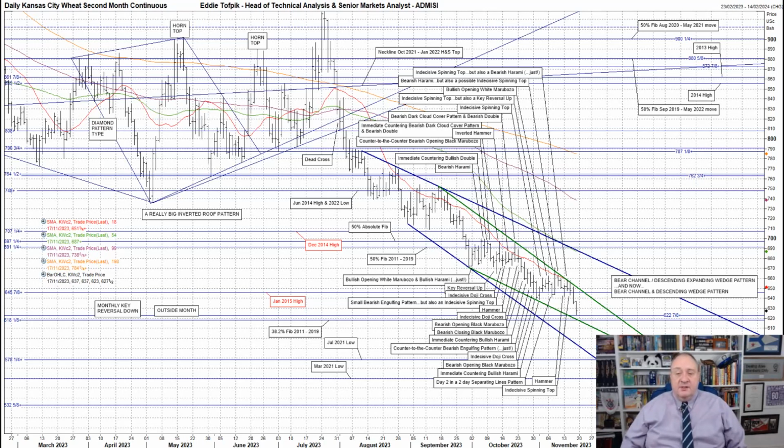In early October, prices saw some hesitation, even a small recovery, over the 50% Fibonacci resistance of the big 2011 to 2019 move at 691, but failed to stabilize over the bigger 50% absolute Fibonacci line at 697, and once again headed lower. 3 weeks ago, I highlighted a new feature I saw here.